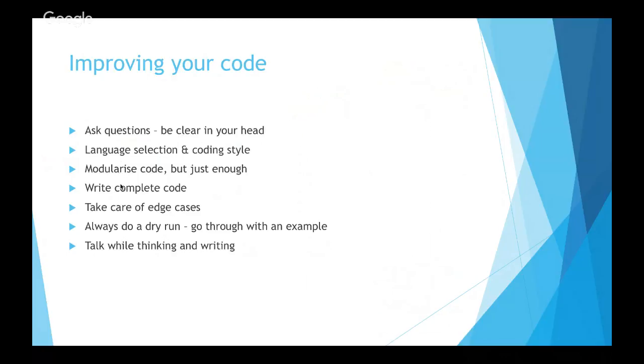Write complete code. That's basically just do not assume that any part of the logic will be done for you by a predefined function.